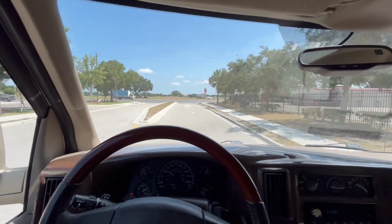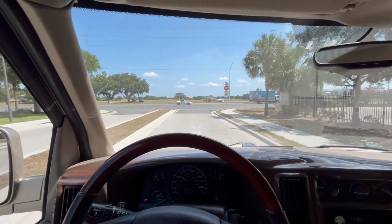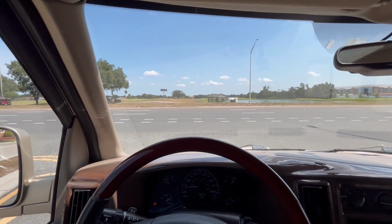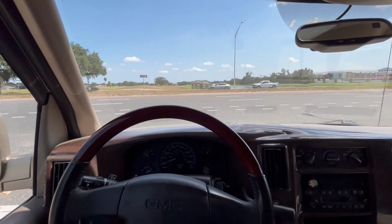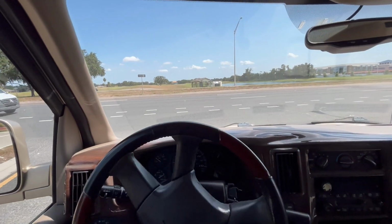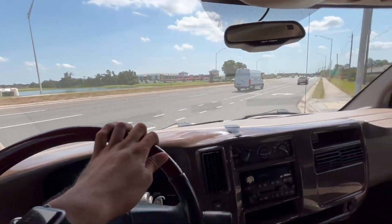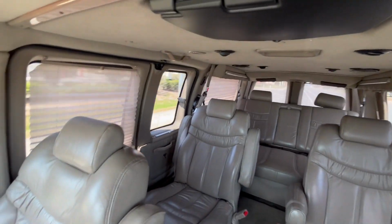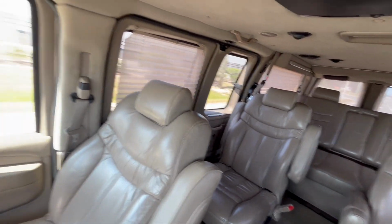We are now going for a ride in our 2005 GMC Savana Caravan. What's really nice about these vans is that they were not just meant to deliver a package from point A to point B, but these vans were also meant to do a good traveling amount. As you can see here in the back, you have about 6 seats to carry enough passengers to get you from here all the way to the west coast.